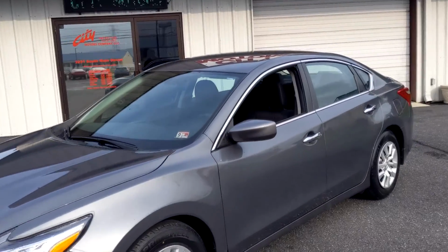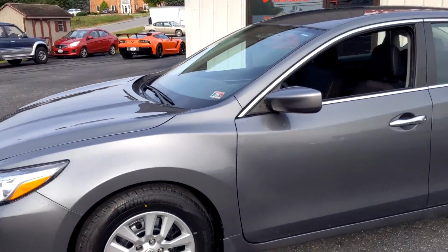37 miles to the gallon, tons of space, emergency braking system.